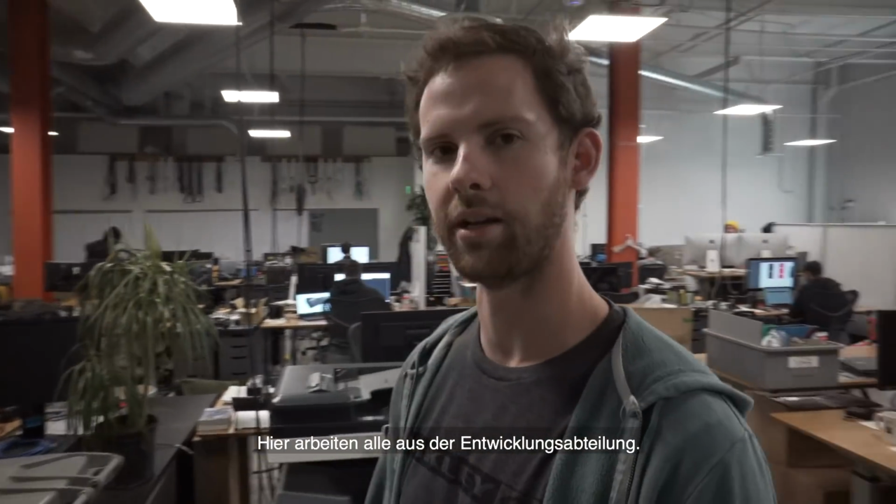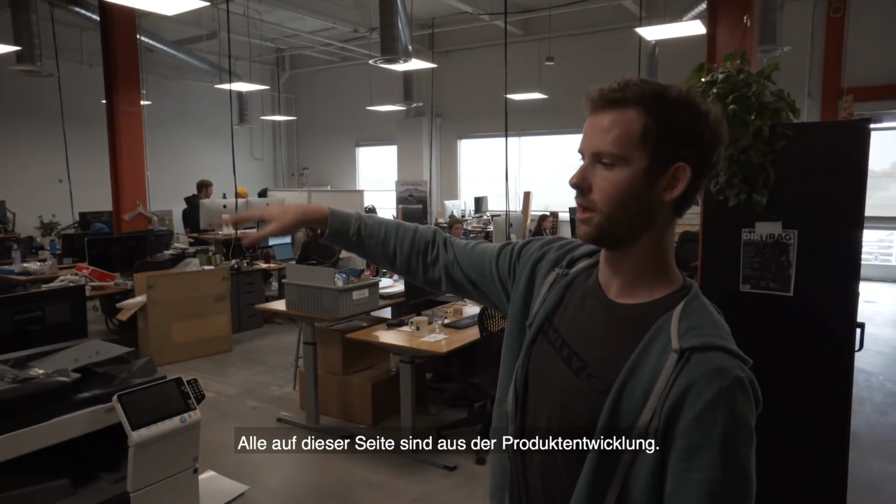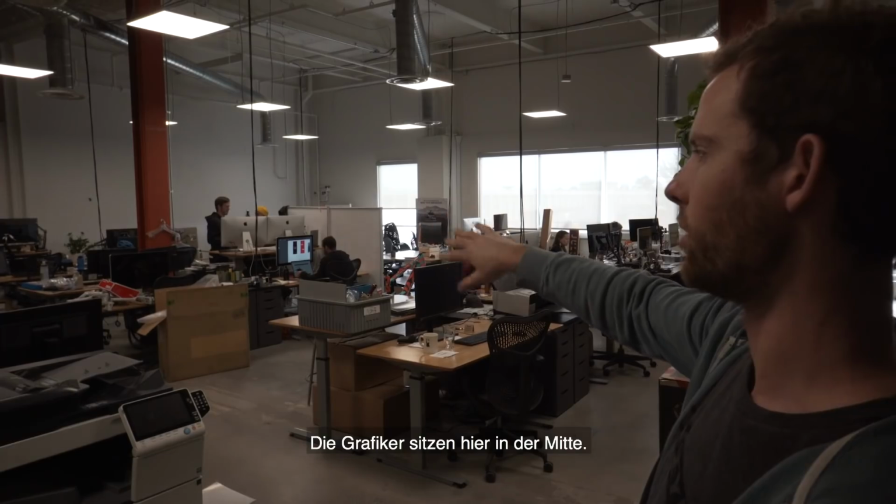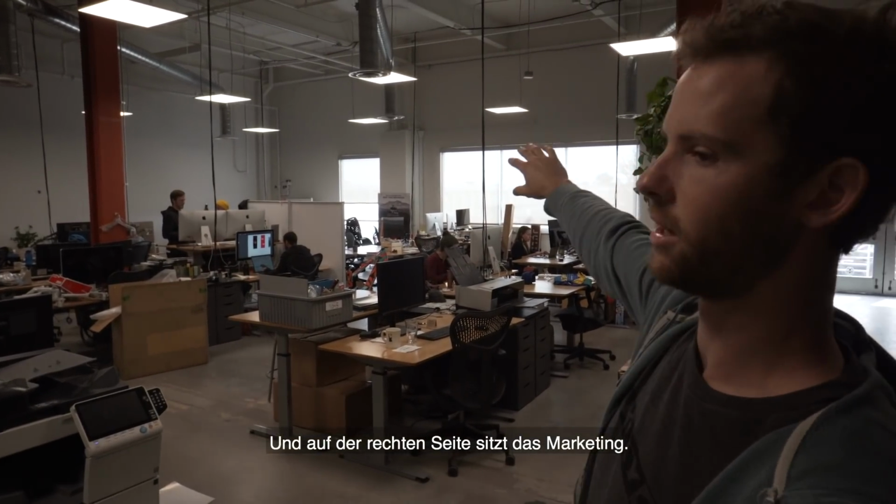This is where all of our design engineers work. Everyone on this side is engineering based. We have graphics kind of in the middle, and then on the right side is marketing.